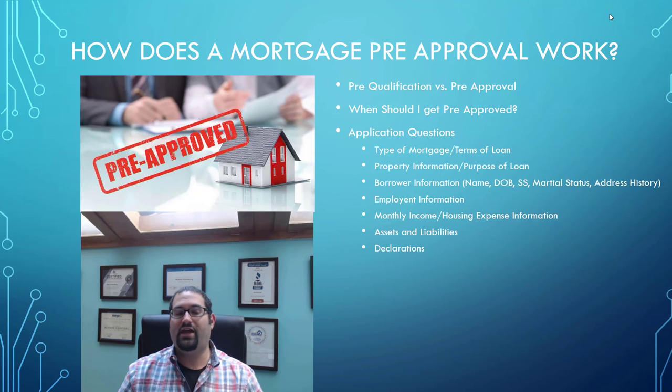And then the assets and liabilities. So this is going to be how much money you have in the bank and in your different retirement accounts and whatnot, both for the down payment on the property as well as just to show strength to the underwriter with your loan application. You'll list all your liabilities and assets on there.